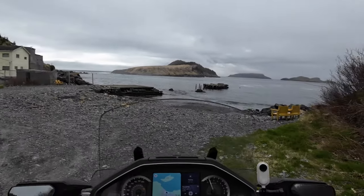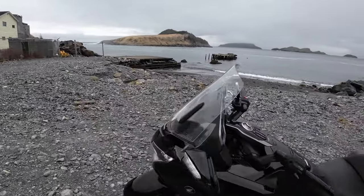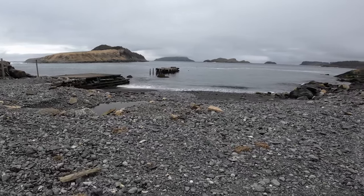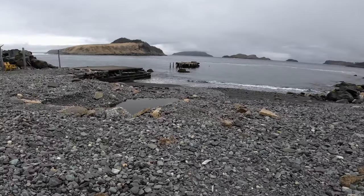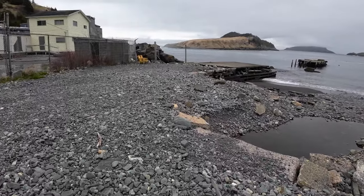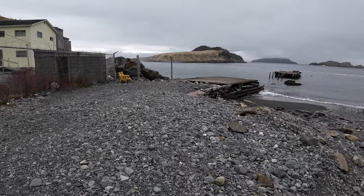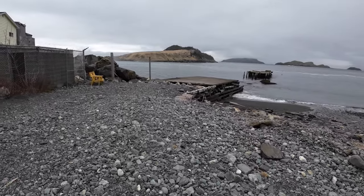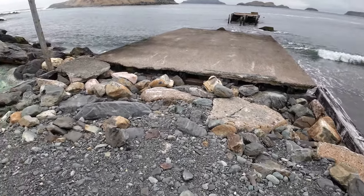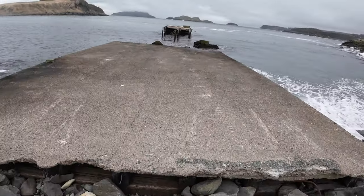Beautiful area, hey? Gotta have a little walk around while we're here. Last time I was here, I actually rode my motorcycle out onto that wharf, but it doesn't look too promising anymore. Yeah, last summer, I actually came all the way out here and parked and had a coffee.